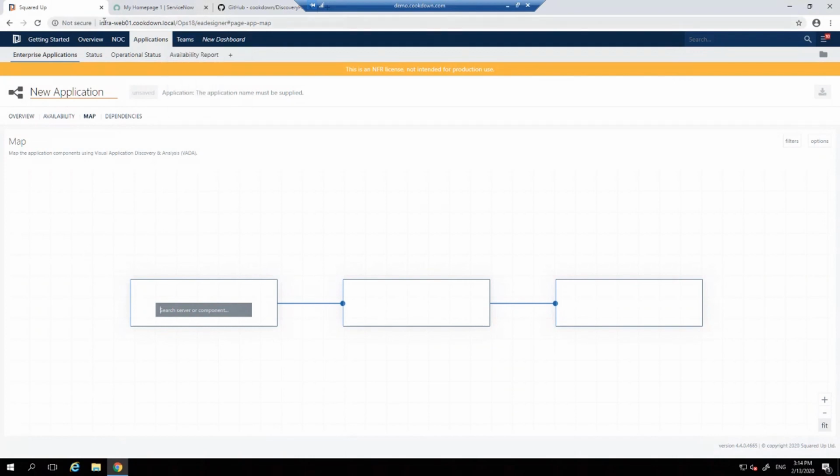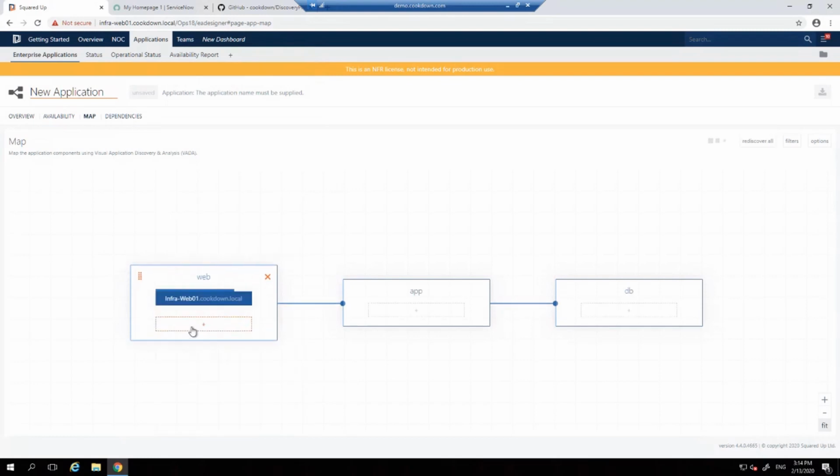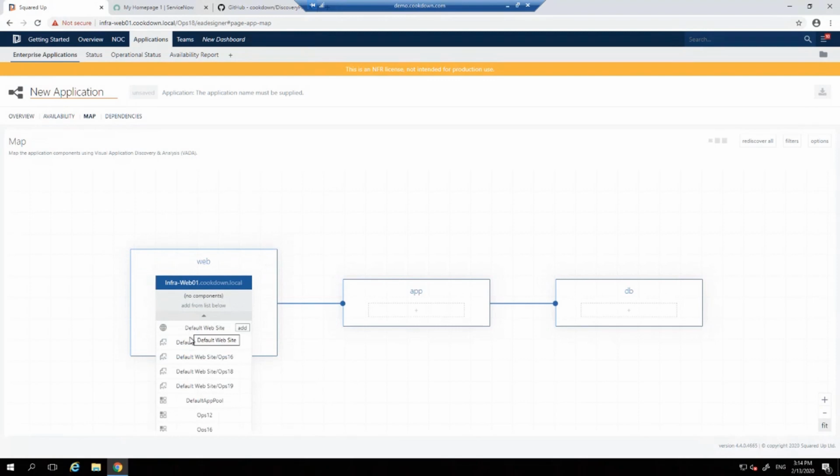So obviously I can see I'm connected to the SquaredUp server on Infra Web 01. I don't know what the architecture is, so I'm going to type in Infra Web 01 and see what it looks like. There you go. So yep, it searches on all those objects within SCOM, and you found that Infra Web 01 is part of that. Right.